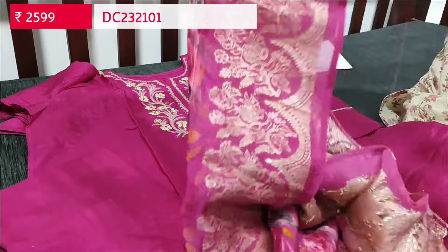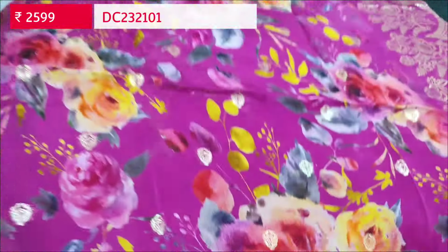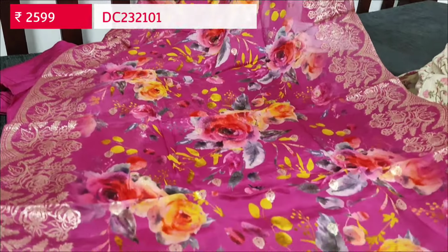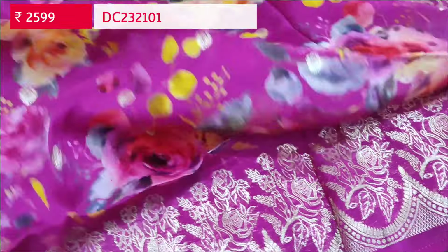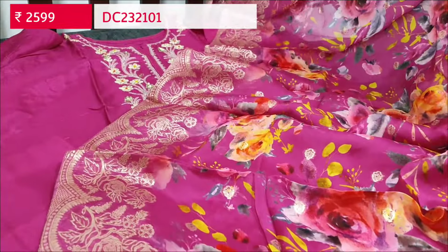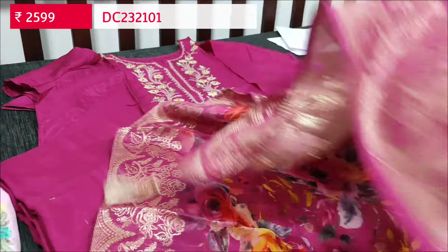Dupatta, it's a pure organza dupatta, digital printed, shot with colorful floral print, as you can see here, with antique gold zari woven borders on all four sides. And cost of this designer dress material is 2599, single color.